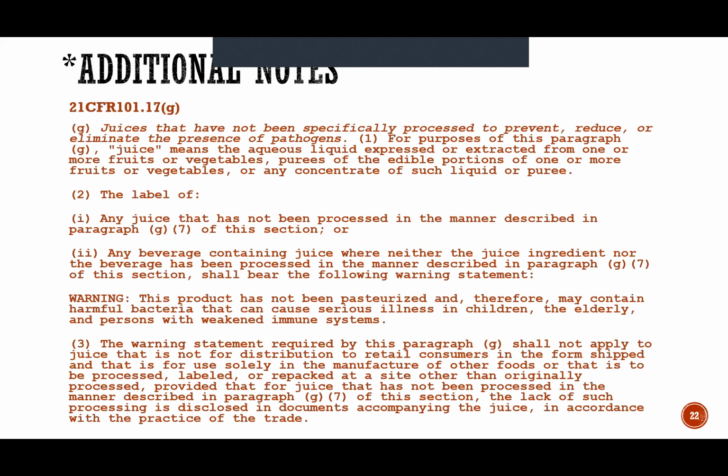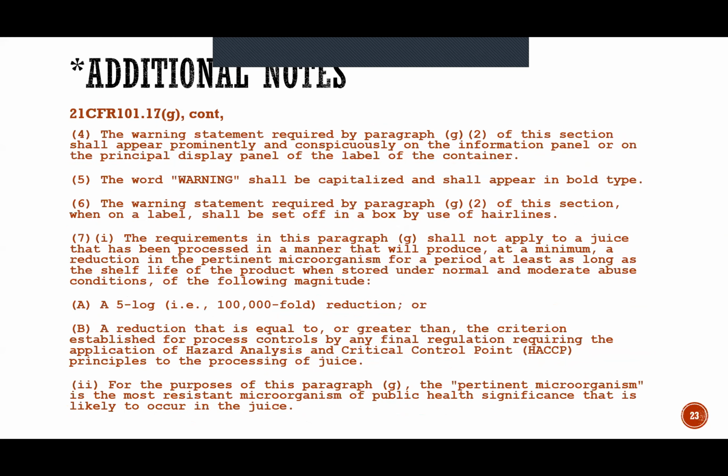And then one other note, if a cottage food vendor is going to do juicing, they still must be in compliance with 21 CFR 101.17(g), which is all the federal requirements for juicing. If they're not pasteurizing the product, they will need to have the unpasteurized warning statement. And if they are going to pasteurize, they will have to follow all of the requirements under this section. I do believe we are currently working on the guidance, which should hopefully be released in the next few weeks, and this will be noted in that guidance as well.